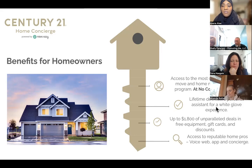The concierge are providers, which means they also have access to all of the free equipment, gift cards, discounts, all kinds of things that your client wouldn't normally have access to if they just went through those companies directly.